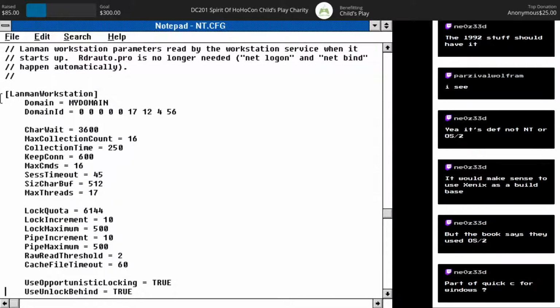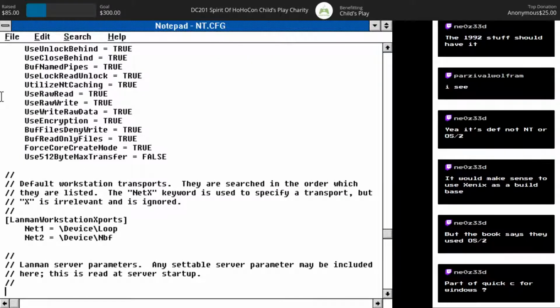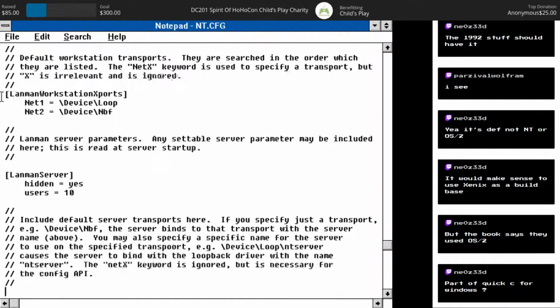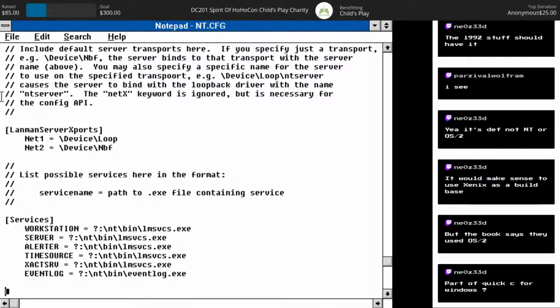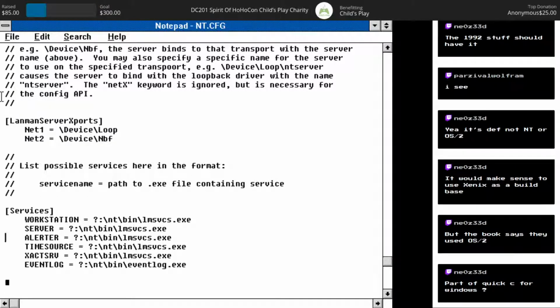So let's see what else we got in here. Okay. So these are installed network transports. So it looks like just the loopback and the NetBIOS frames. That's not surprising. I know IPX came very late to this particular party. Those are system services.